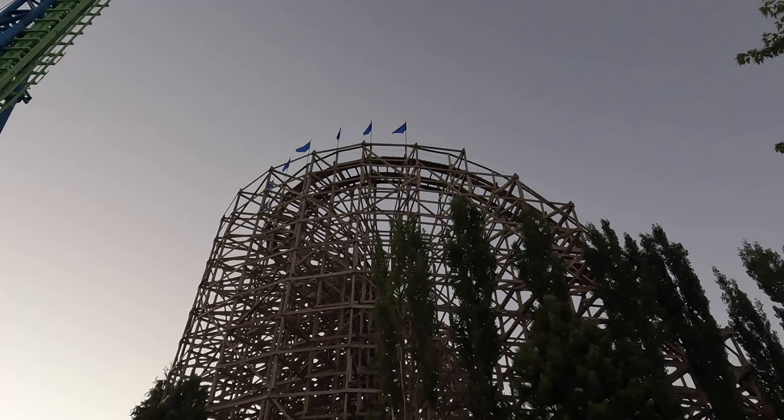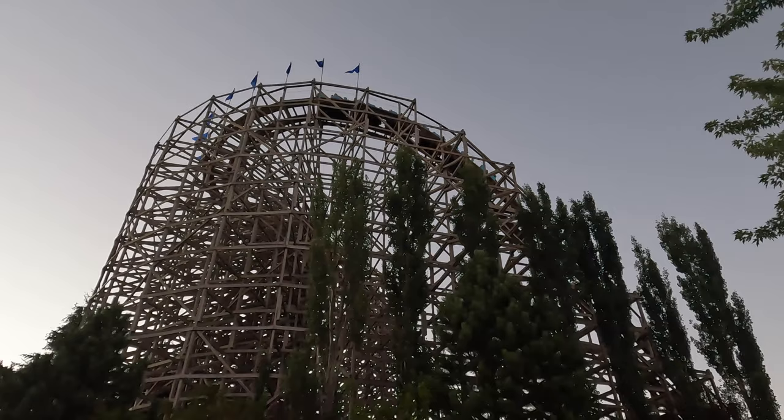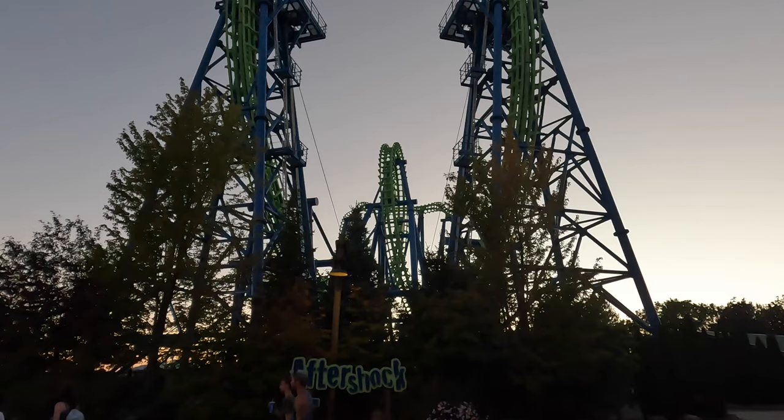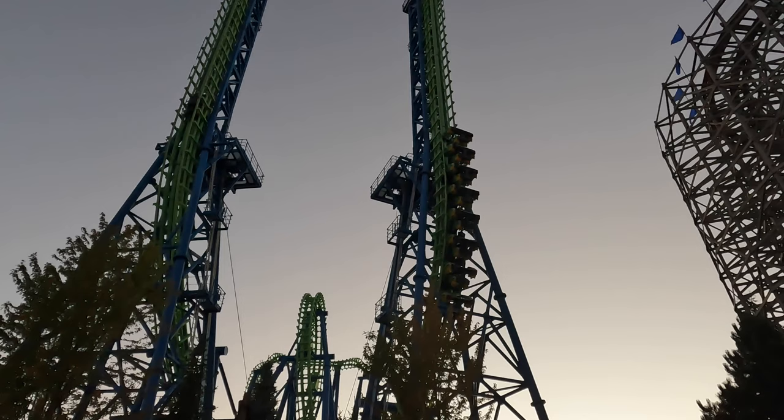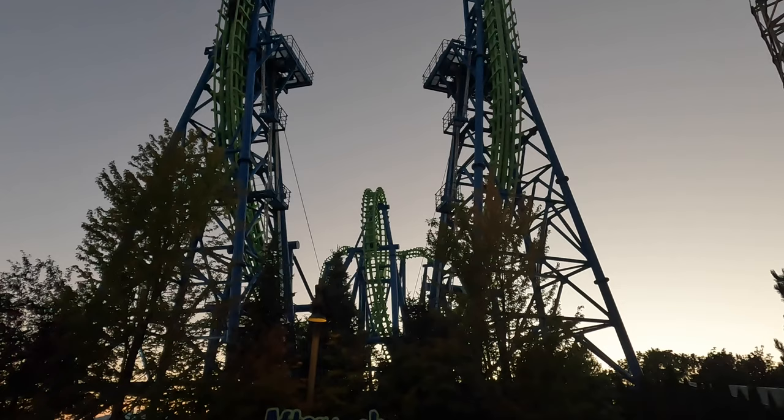This right here was the Tremors wooden roller coaster, which is apparently a little bit more extreme than Timber of Terror. Up next, we looked at Aftershock. This one I'm pretty excited to do as well. It looks like kind of a Superman type ride. You basically go down and back in a big loop going both ways, and just looks like a really cool coaster. So Aftershock is definitely on the list for next year.